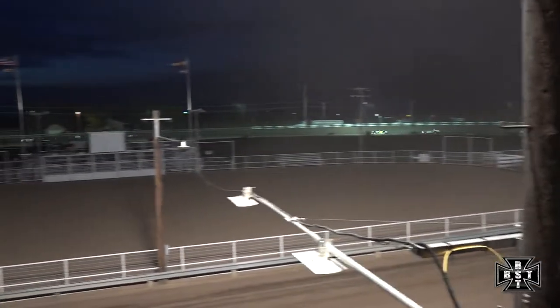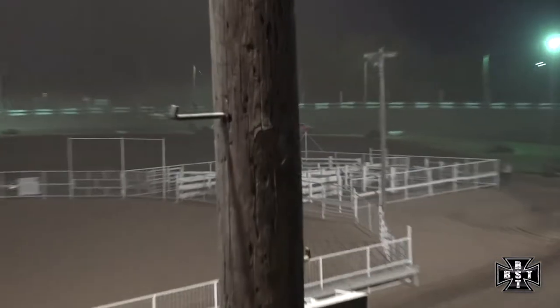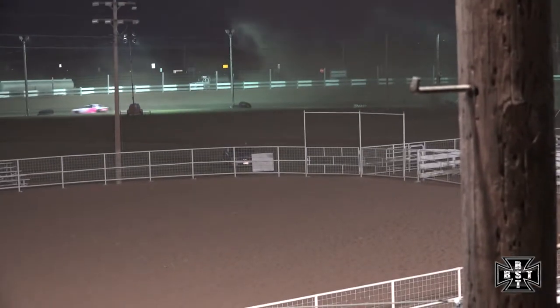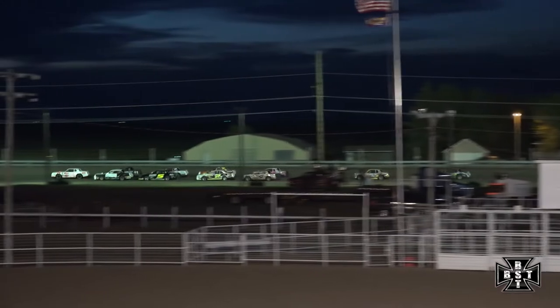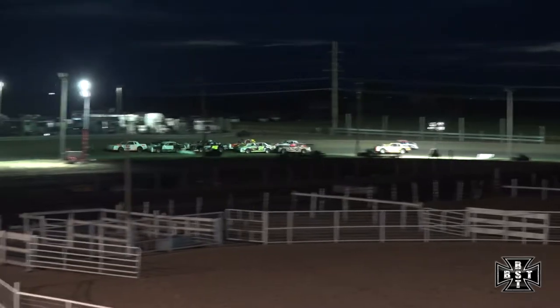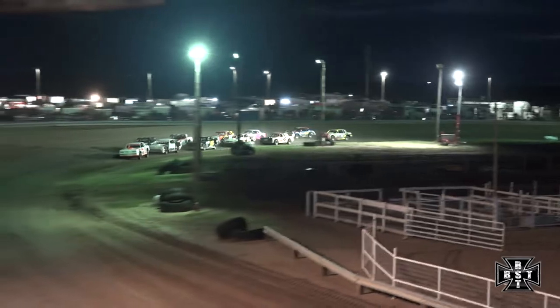Top three cars are leaving Austin Rhodes. Big crash over in corners one and two, lots of cars involved. Lloyd Metzke involved. Jason Anderson. I believe that's the four car of Mike Earl. We'll see if Clough can work that outside lane now, try to get himself up into that second spot and challenge for that race lead with Jesse Taylor.